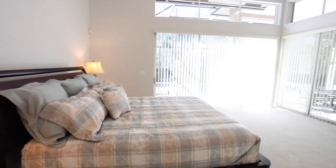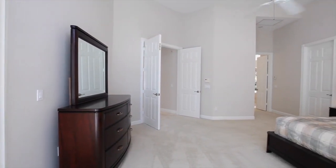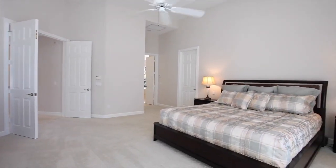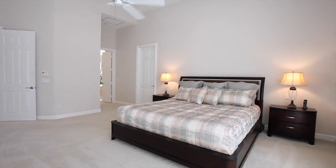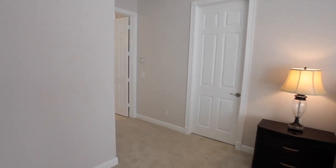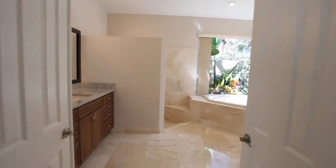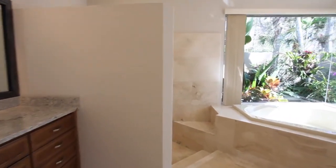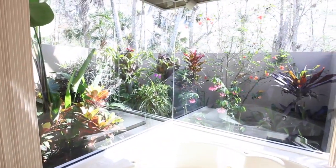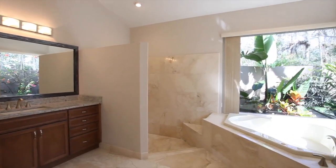The private master suite offers tranquility and opens to the pool and patio area. Relax in this master bath that offers beautiful marble floors, custom cabinetry, quartz countertops, and a whirlpool tub.